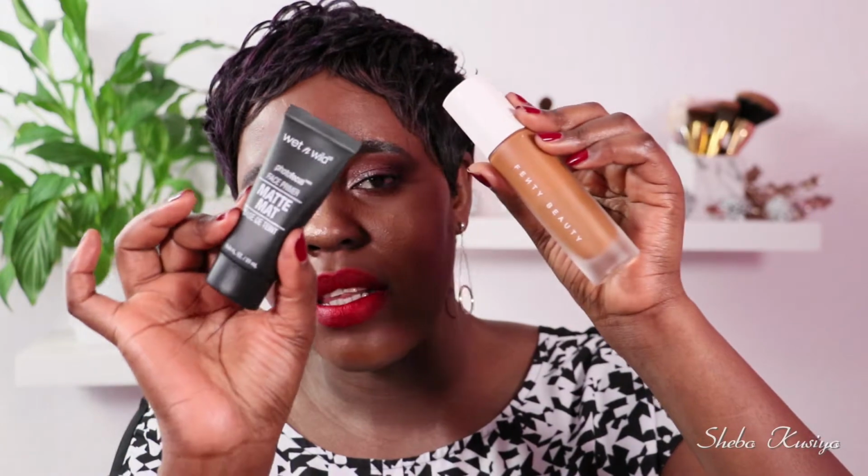I have worn this one with other foundations, for example my Fenty Beauty foundation, and I still love the result that this gives me. So yeah, it's a very lovely primer for somebody with oily skin, which is of course me. If you do have oily skin out there, you can give this one a try, and it's also very affordable. That's a bonus right there. All right, let's find out what more we have in here, you guys.